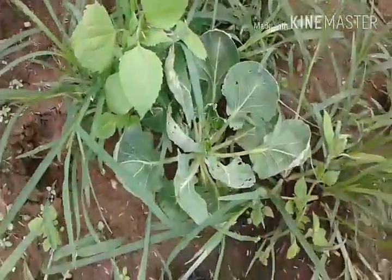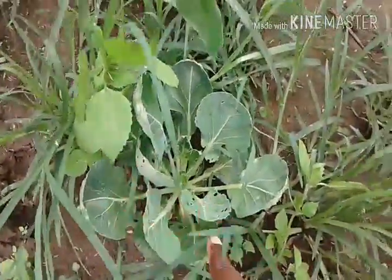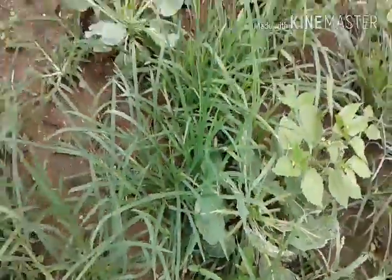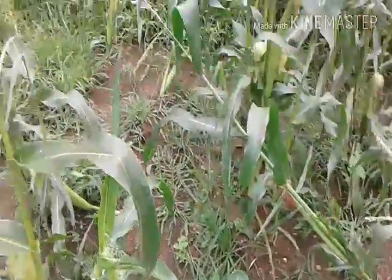More Brussels sprouts. These are the Brussels sprouts. That's a weed. Brussels sprouts, weed, Brussels sprout. So I have 6 Brussels sprouts plants. Oh my god, look how bad that one got it. And then the corn, like I said, was knocked down. I've been trying to get them to go back up.